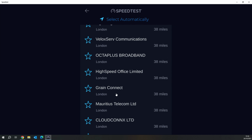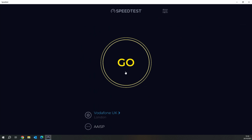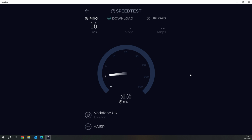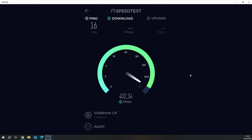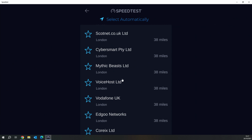I'm going to pick one I know is a bit faster. If we go to Vodafone, normally pretty good for speed. You can see latency-wise it's about 16 milliseconds, and going from a full fiber connection it's normally around 10 to 11 milliseconds, so it's only adding about 5 to 6 max, which is not too bad. We're getting 390 down and just over a gig up, which is interesting. I don't know if it's intentional, but they're not limiting their upload speed.